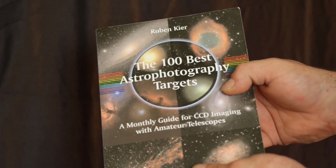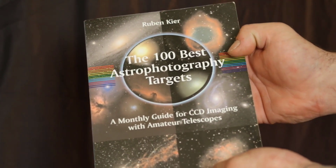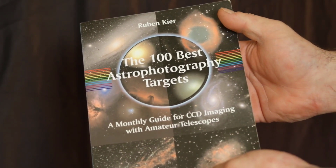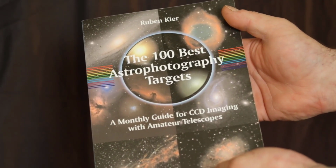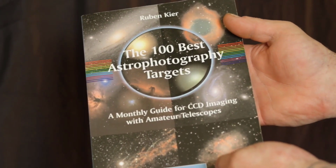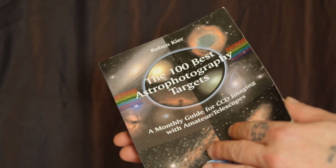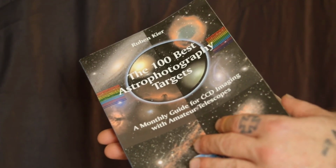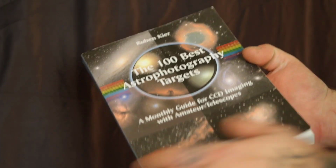Okay guys, this is a book that I purchased, and it is by Ruben Kier. I think that's how you say his name, and it is titled The 100 Best Astrophotography Targets, a monthly guide for CCD imaging with amateur telescopes. This is a really great book. I found this on Amazon, and I think it was about 50 bucks, and it's worth every penny. I use it all the time.